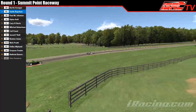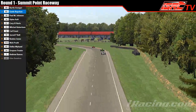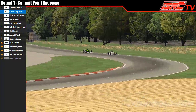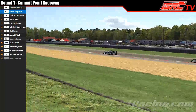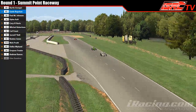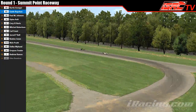Going down to 3 minutes to go. This is the battle for effective second place. Gavin Robkin, Paul M. Johnson, and right in the background, right there, is Dylan Alt. He is not out of this thing. A podium is still on for Dylan, but these are your probably effective podium right here. Curtis has all but got this thing locked up.